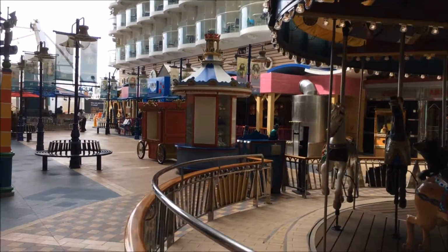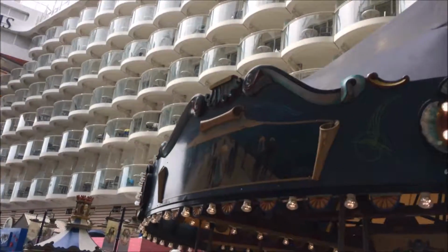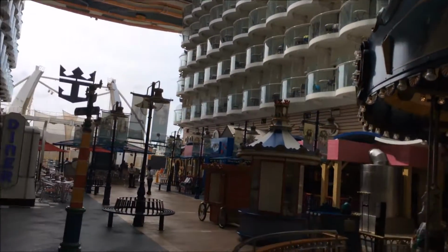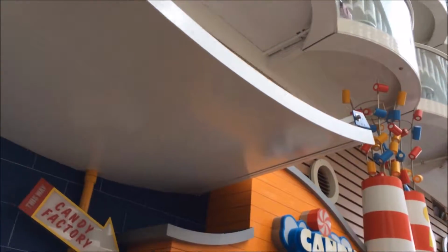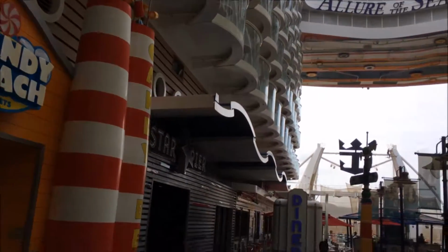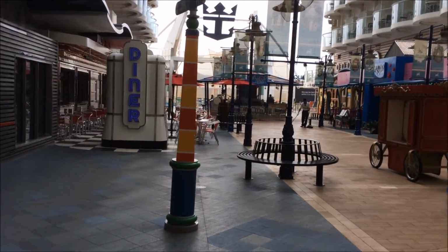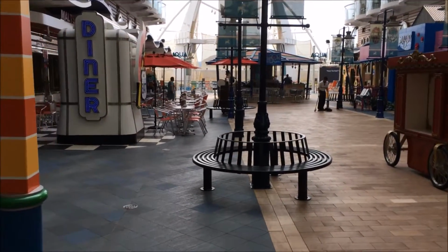And we're moving the camera straight around. On the upper side, you can see the balconies. These are the balconies that overlook the boardwalk. So be aware that if you put the balcony overlooking the boardwalk, there might be a few noise issues. As I keep walking down the boardwalk, you will notice once again the theme, very Coney Island type themes.